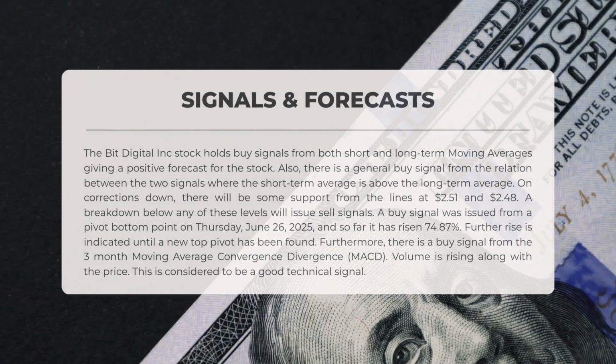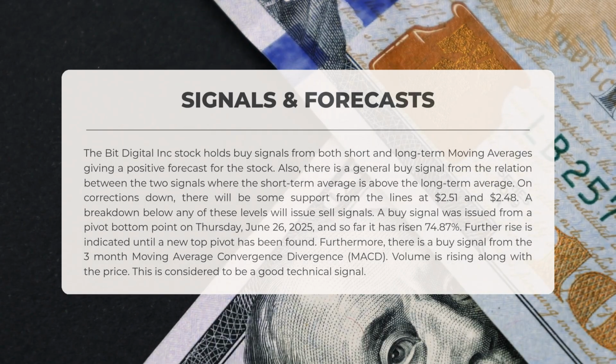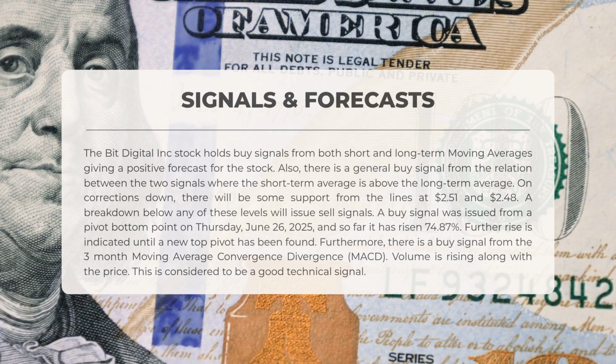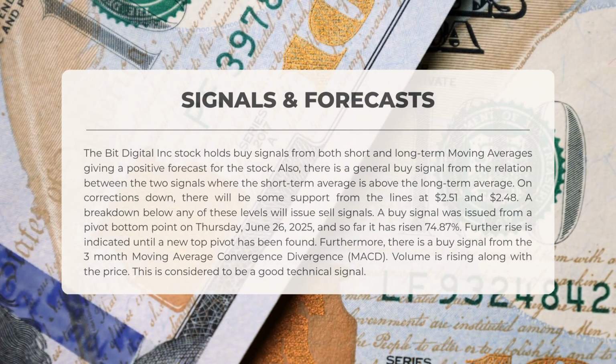The following signals have been identified for Bit Digital. The Bit Digital Incorporated stock displays buy signals from both short and long-term moving averages, indicating a positive outlook for the stock. Additionally, there is a general buy signal from the relationship between these two signals, where the short-term average is above the long-term average. Should there be any downward corrections, support is anticipated at the levels of $2.51 and $2.48. A decline below either of these thresholds will trigger sell signals.